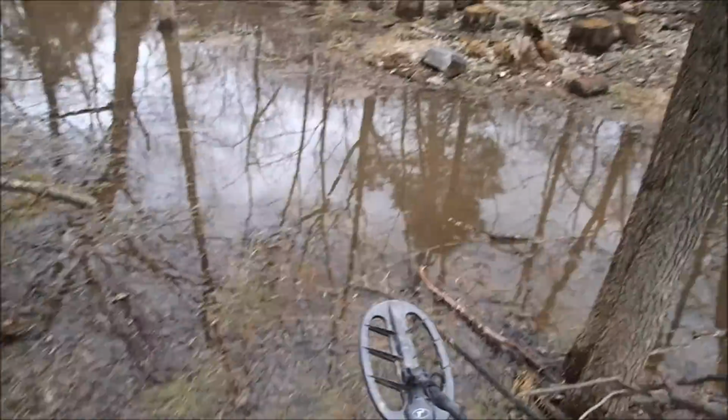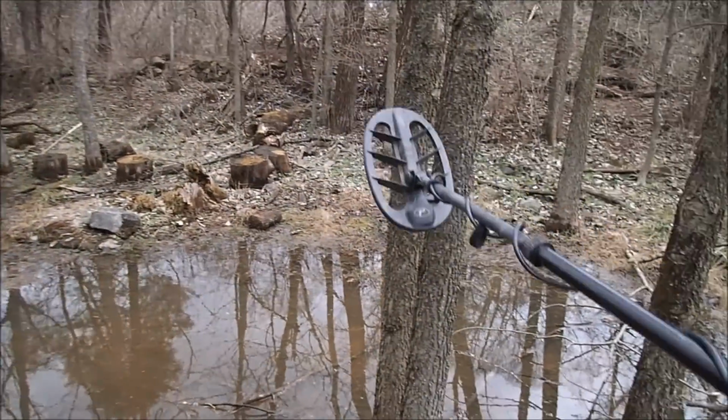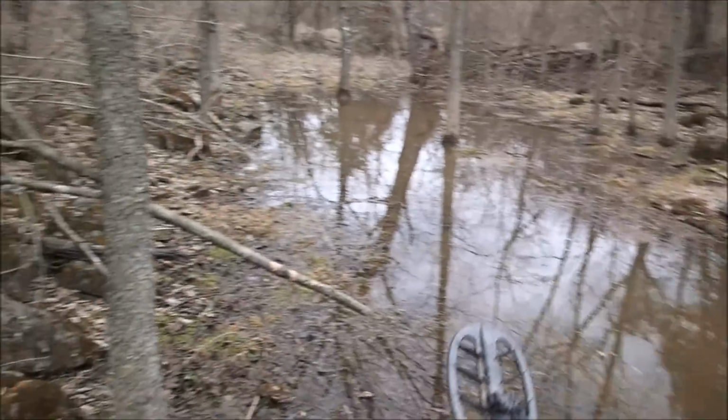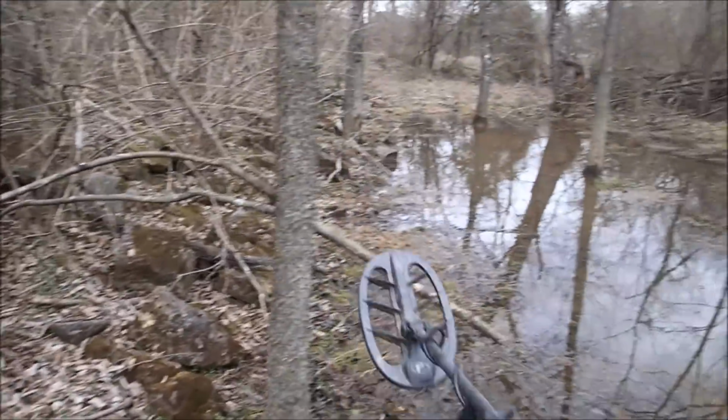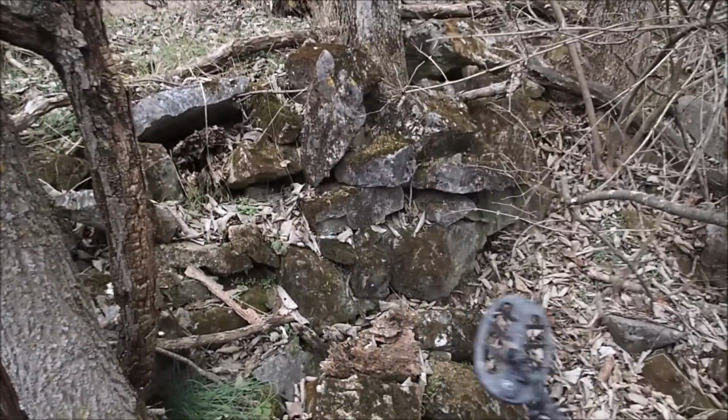Well, you see, yeah. Look, there's another wall over there. So it's definitely a wall here on the other side. But this is just too wide to be an old-timey pond. And it's just too perfect, I think. Ooh, belt buckle. It's iron.